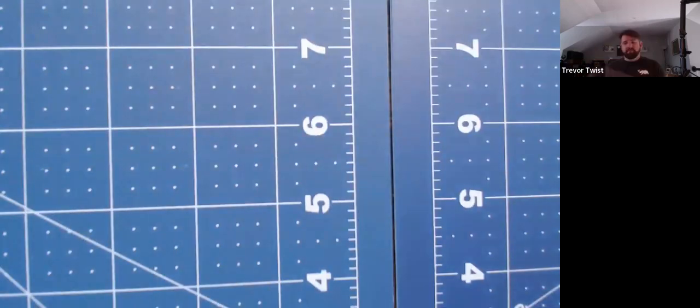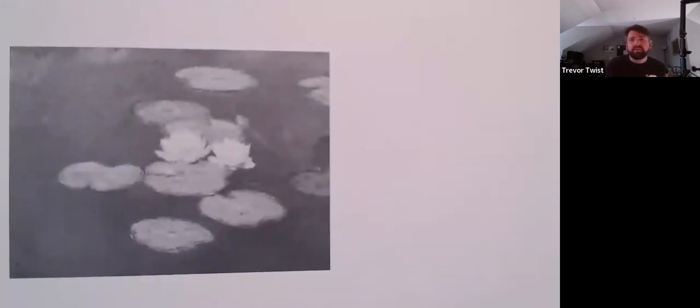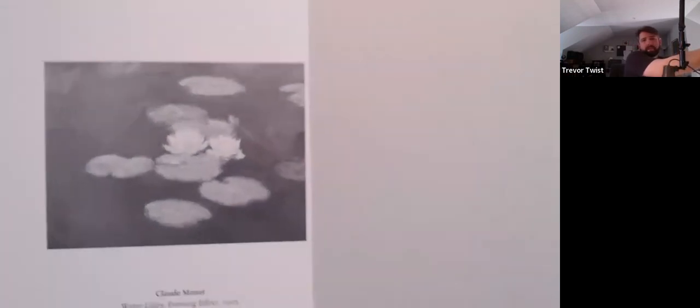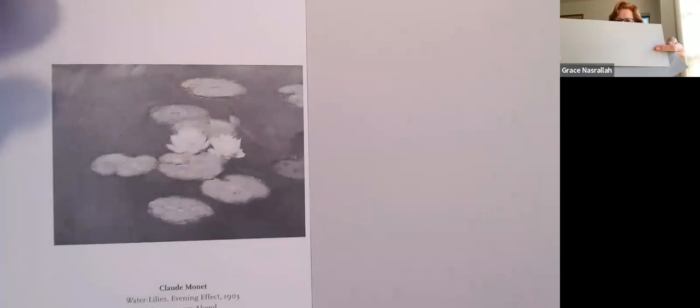So yeah, this goes over here. Let me see if I can move you all over here. Yeah, drawing by 10 o'clock, that's pretty good. I'll zoom out even more. A light gray and a darker gray.